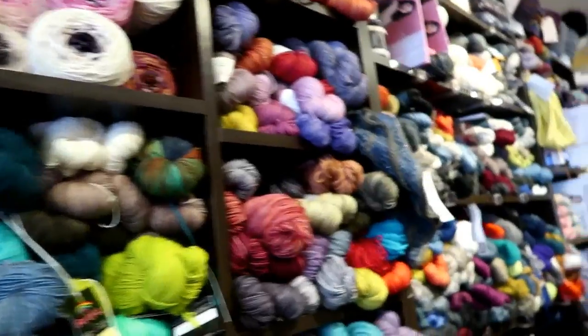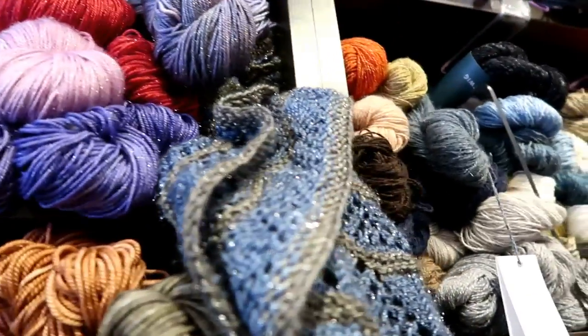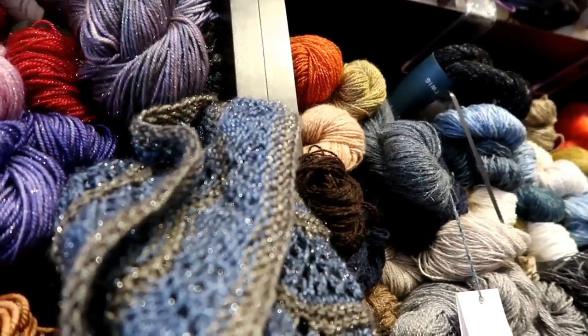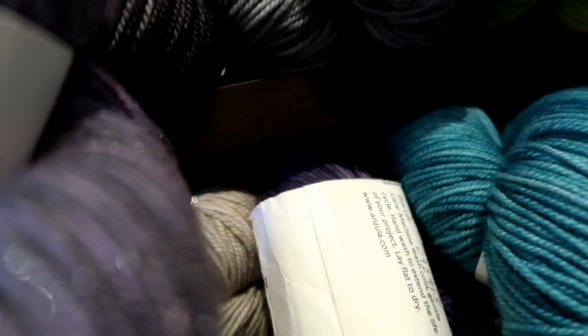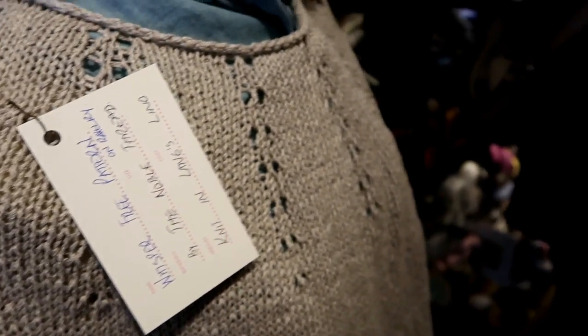Okay, so if you remember, I knit all those star showers I went crazy with out of Anzula's Nebula. And I thought this was it, because this is Anzula, and it has the stellina in it, but this is actually a different base called Lunaris. This has 80% superwash, 10% cashmere, and 10% stellina. And I found one skein in black with the stellina, so I had to grab that. So here are some more samples. We both want to do the same project.